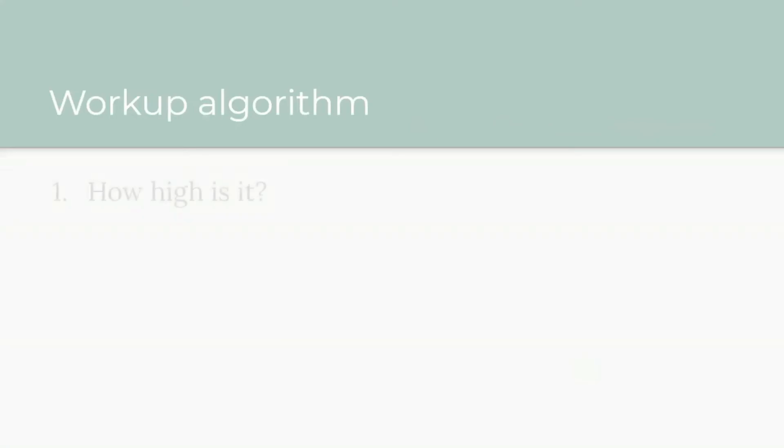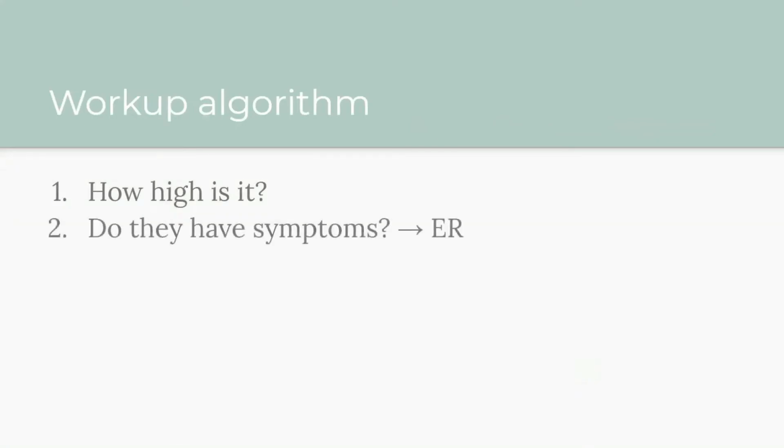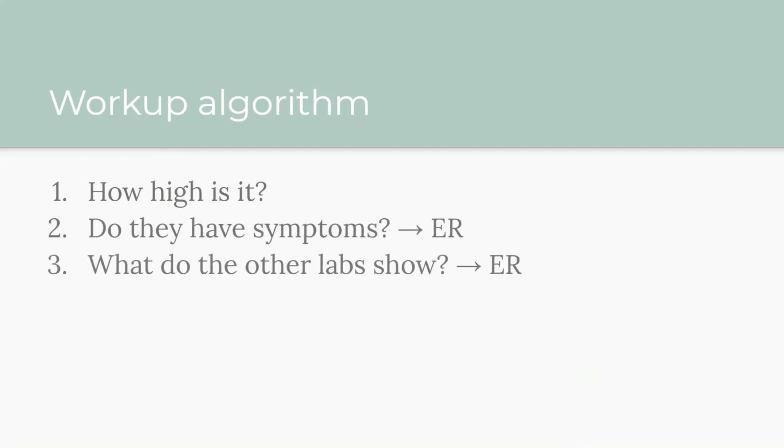So let's do the workup algorithm. I'm just going to recap this one more time. How high is it? Do they have symptoms? Yes, go to the ER. What do the other labs show? Are they super crazy? Do they have renal impairment? Do they have all this other stuff that you're like, oh my gosh, I do not feel comfortable with this? Send them to the ER. That's totally fine. Step number 4, patient health literacy. Are they competent to take care of themselves at home, or do they need the assistance of somebody in the ER, even if they could manage it outpatient?